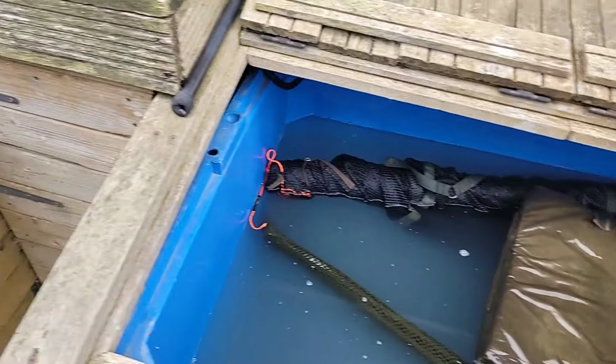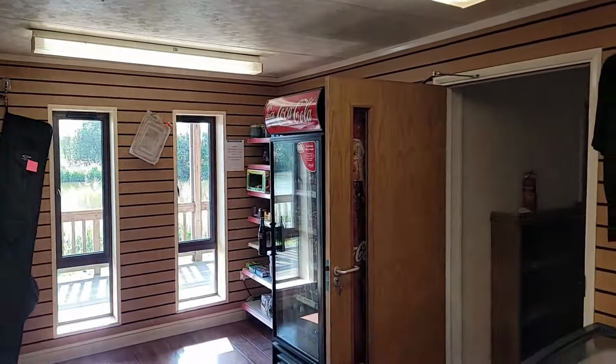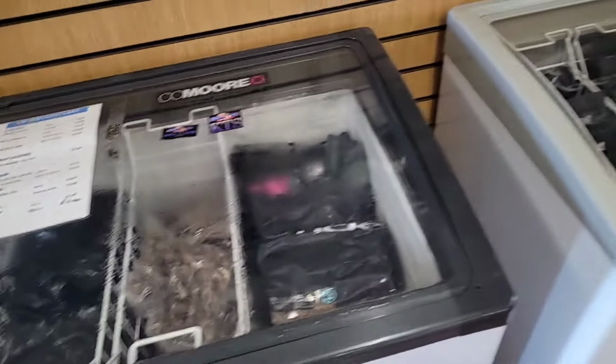All right, me old mate. Getting everything dipped, ready to go. Here's the reception and the shop, look. Freezer baits only.